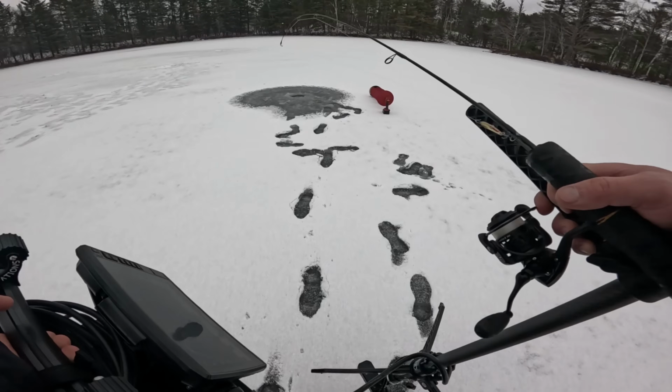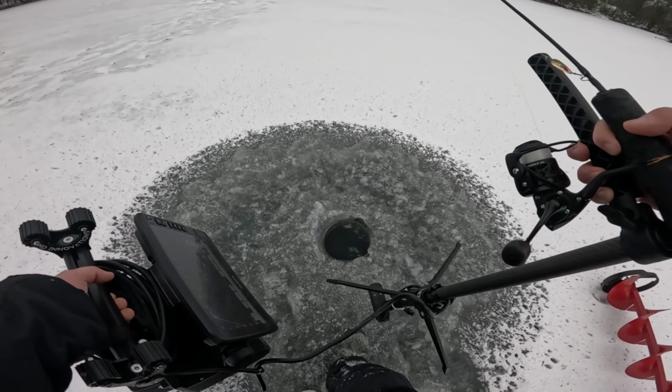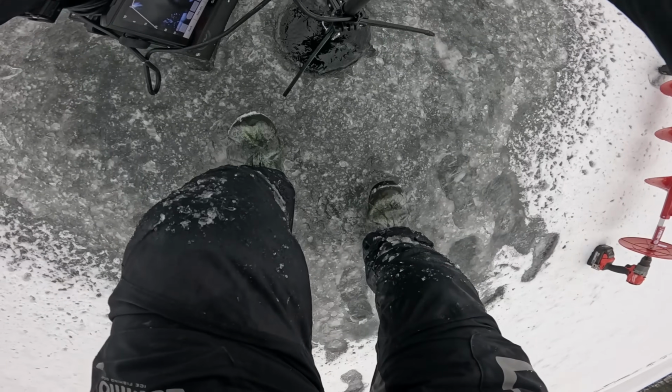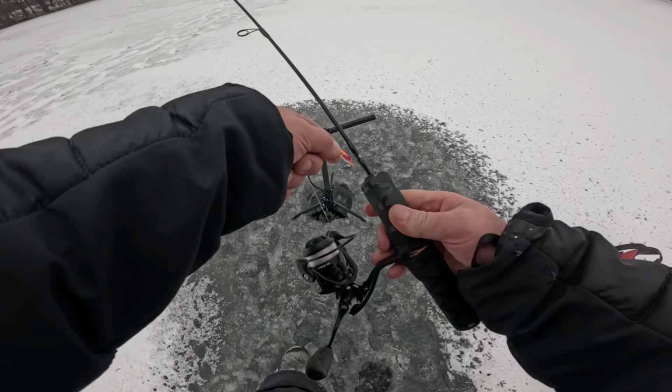I know I was kind of in a rush before, but again, I'm using the Frostbite Feather Duster Vanna Black series. That's the rod I'm using. I've got that partnered up with the Carbon X 500 from PC Fun. That's the reel that I'm using.